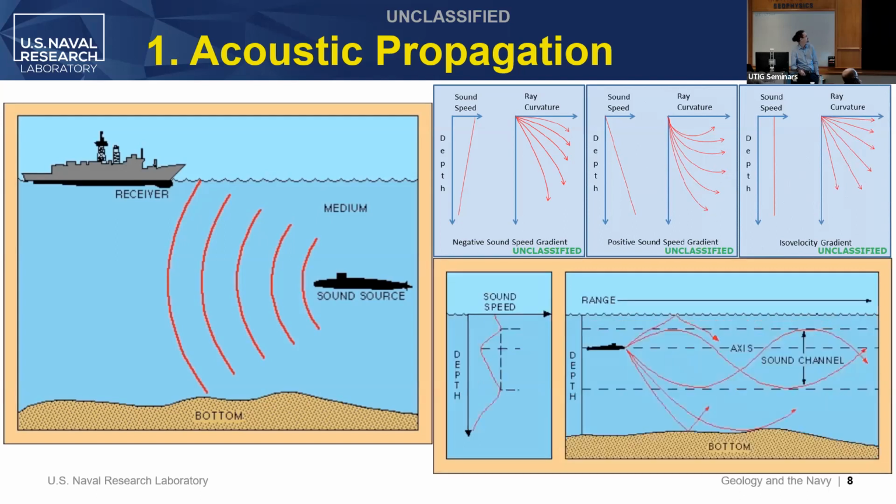Of course, we can add complexity here. Here's a little bit more complex sound speed profile where we have that surface duct again, but we also have a sound channel. But in this cartoon, I've also added in the bottom, right? Because the bottom, the geology, actually ends up being important. That's because this energy could actually come down, interact with the bottom, and perhaps reflect upwards.